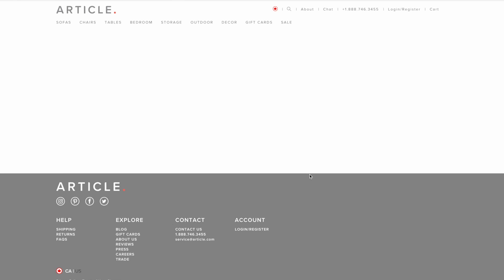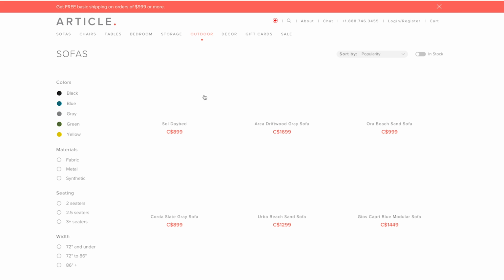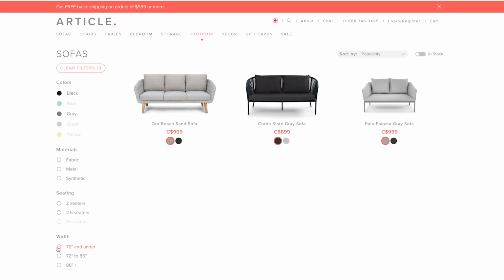So since I knew that I wanted to lay down, read, entertain, I mean, I love a good sectional, but I knew that there's no way these beautiful sectionals were going to fit into my space. So then I was looking at the sofas, and I was actually able to sort for sofas under 72 inches, which means that I could see which ones would fit my space.